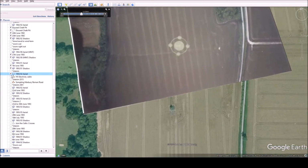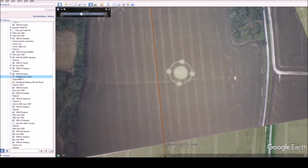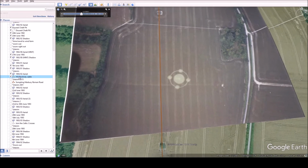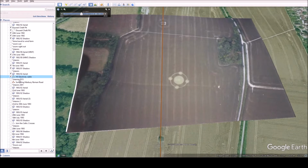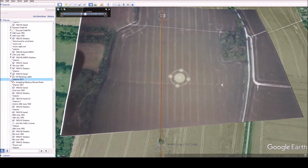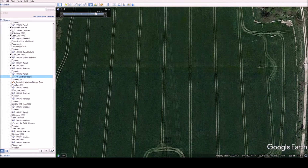16 days after that, on the 23rd of June, a lovely Celtic cross appeared, only 25 feet from overhead high voltage cables that run across this field. Interestingly, this formation has caused some controversy amongst archaeologists. In this part of Sussex, there is a missing section of Marbury's Roman Road number 153. No one has ever been able to work out where it went.